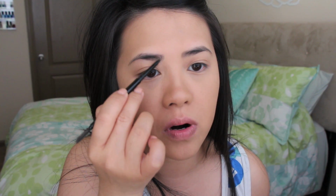Going to fill in my brows. So I'm using my Brow Wiz by Anastasia Beverly Hills, and I absolutely love this just because I already have pretty thick brows, but I just want to use it to fill in little areas that are a little bit more sparse. And I think it's such a perfect product.